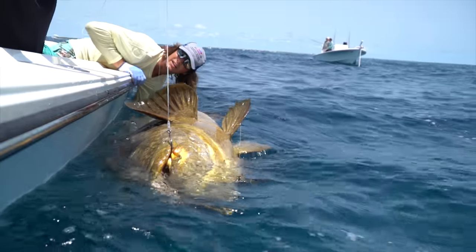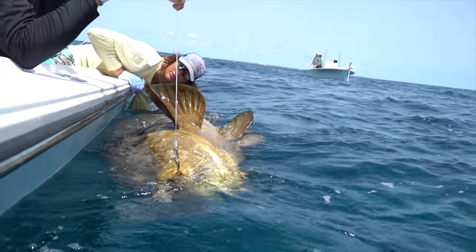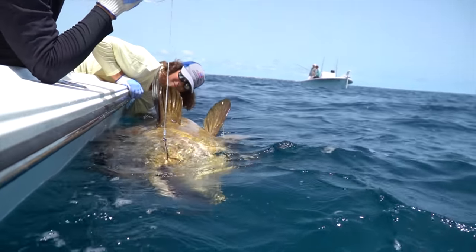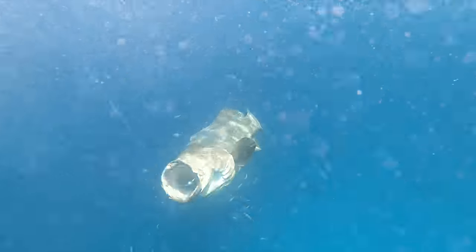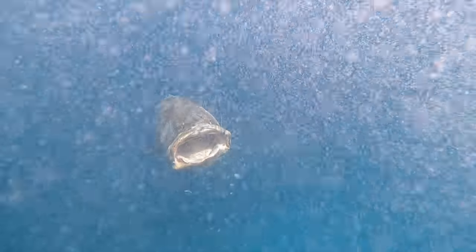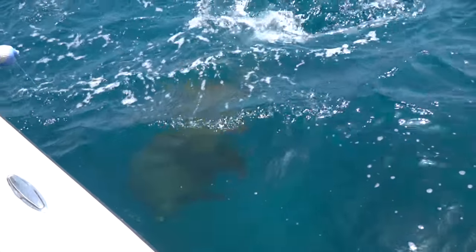And then he got rocked up. That thing is 300 all day. He's so short, dude. I know, he's a stubby little guy. This is Adam's fish that we're releasing now. Look at all the bait that follows him up. He's so bloated. Push him down.